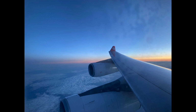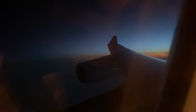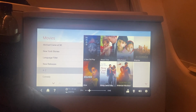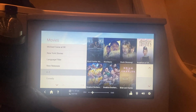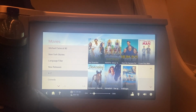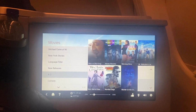With dinner service out of the way, it got darker, as we approached Istanbul. I decided it was a good time to head to bed since I wanted to have as much sleep as possible. Before bed, I took a look at the IFE. The choices were good. There was a good selection of movies, all kinds of genres, even though I didn't really watch anything because I wanted to just get a good night's sleep.